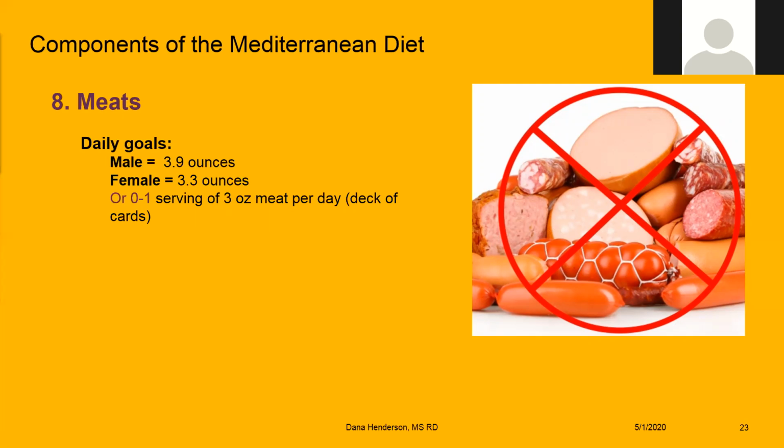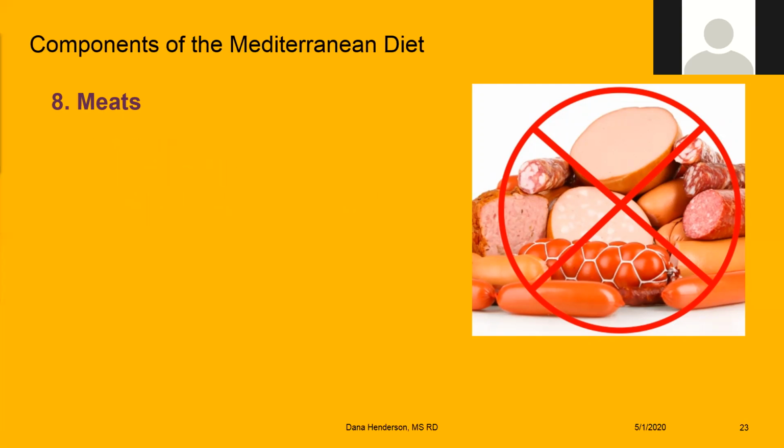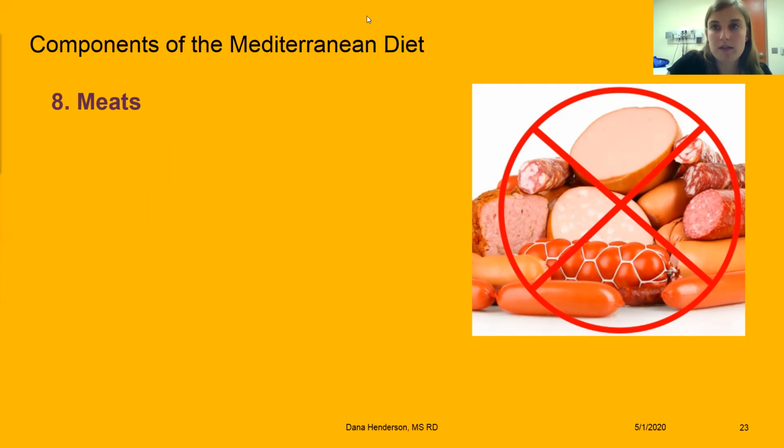So 3 ounces of meat is typically about a deck of cards. Or if you're going to take a look at your palm, we are typically thinking about this bottom portion of our hand, so this piece excluding our fingers.